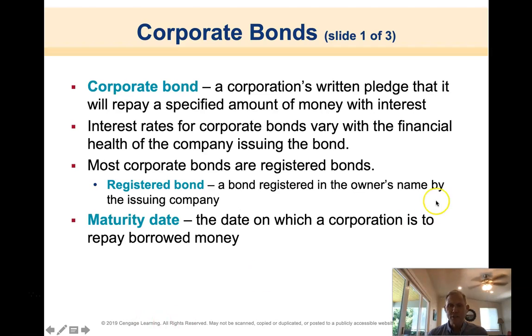A lot of times corporate bonds are much more secure than U.S. Treasury notes or Treasury bonds, because corporations typically are doing a lot better than the actual federal government. Most corporate bonds are registered bonds, so a bond registered in the owner's name by the issuing company, and there's a maturity date. Give me $100, and in 10 years, I'll give you $100 back plus interest, whatever that interest is.